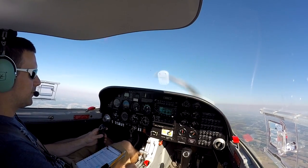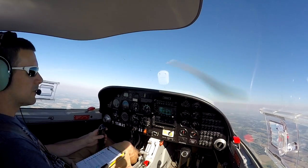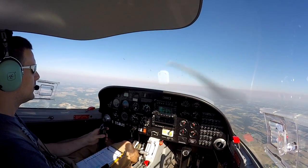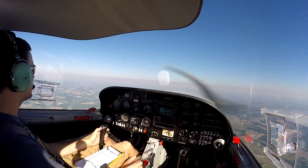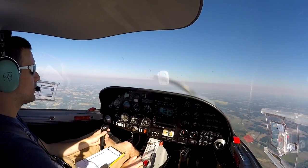Carroll County experimental 729 Kilo is a mile northwest. 425. Traffic, Jar plane, Quebec Romeo, left base runway 25, green cap. Carroll County experimental 729 Kilo, left downwind 25, Carroll County.